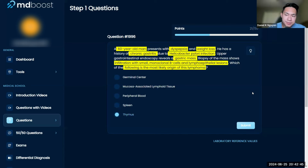You want to go with thymus? I'm not quite sure. I have a whole thought process, but I don't know if it's correct. That's okay, talk it out with me so I can hear what you're thinking. If it's a B cell lymphoma, where do B cells come from? That's the point where I'm stuck, because I don't remember where they come from.